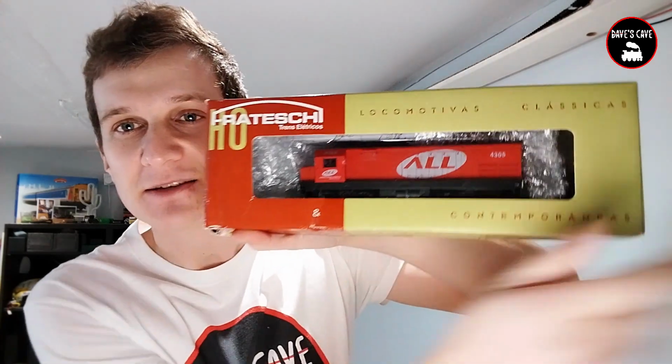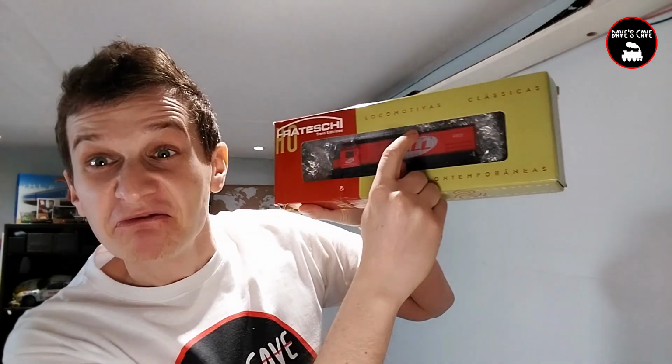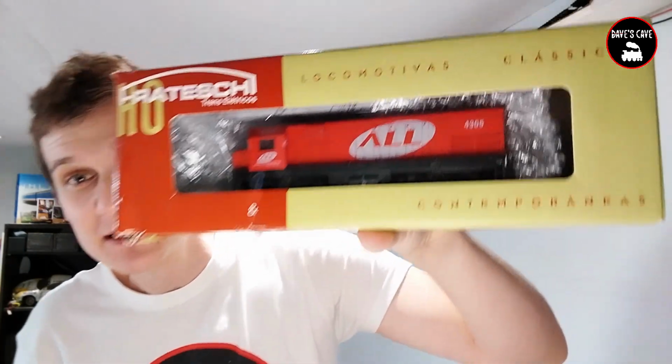So then, after some time deliberating, what train do I want to buy? I've come all this way, I need to buy a train, so it needs to be something special. So I chose this little one. So it is made by this brand, Frarachi, which is the only modelled railway train brand in South America, which I found very interesting. Which is actually produced in Sao Paulo, which is the state that my wife lived in. So I bought this little train.